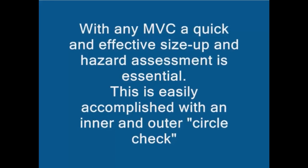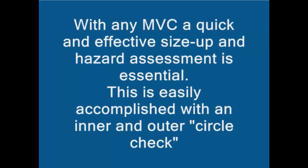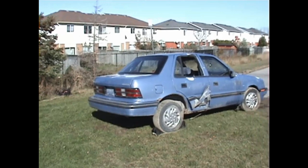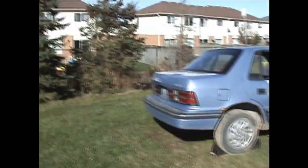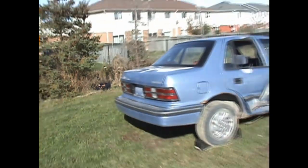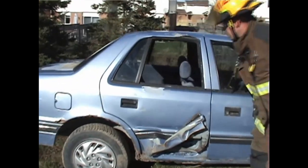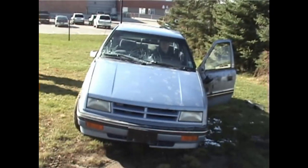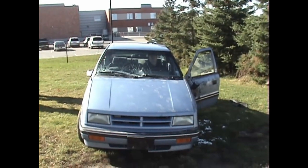With any MVC, a quick and effective size-up and hazard assessment is essential. This is easily accomplished with an inner and outer circle check. The outer circle check will identify patient locations both inside and outside the vehicle, as well as hazards such as hydro lines and leaking fluids. Once safe, moving closer for an inner circle check will provide further information. Is the vehicle in park? Is the engine running? Does it have power seats, power doors, and what is the status of the SRS system?